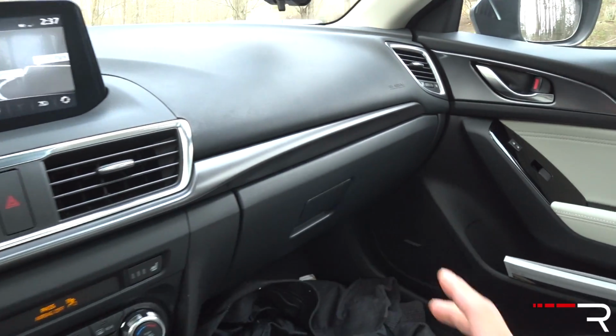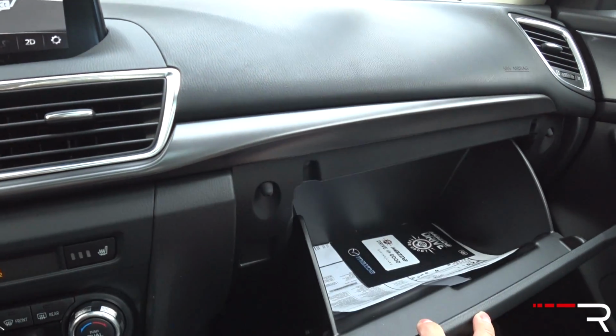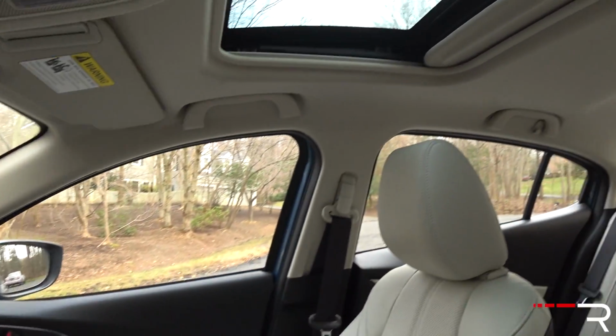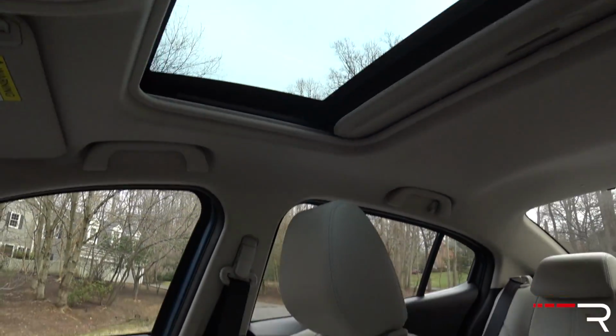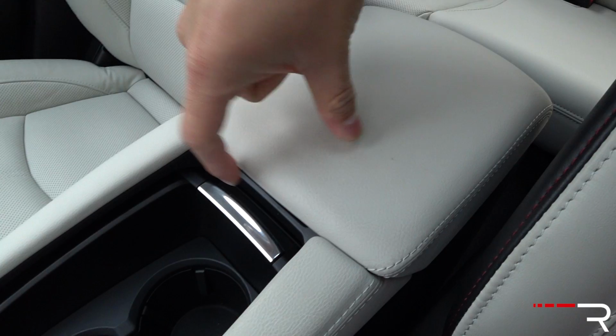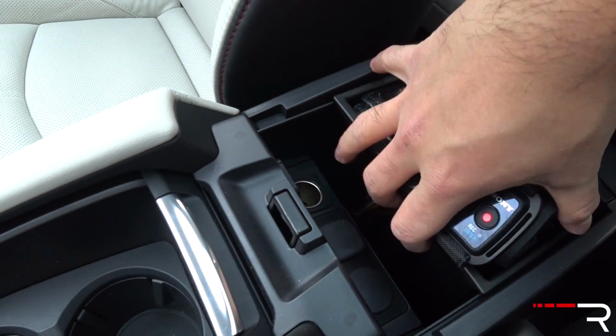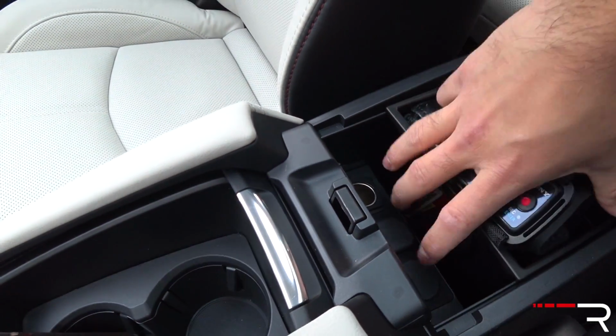Looking at the rest of the interior here, the glove compartment, it's damped. It's a pretty good size, actually. It's not lined with felt. There's a standard size sunroof on this vehicle. There's no pano roof available on this car. And then over here, you have a nice little armrest with some more storage, which is a little bit on the small side. There's another power outlet there. It does go down a little bit further if you want to store some stuff.